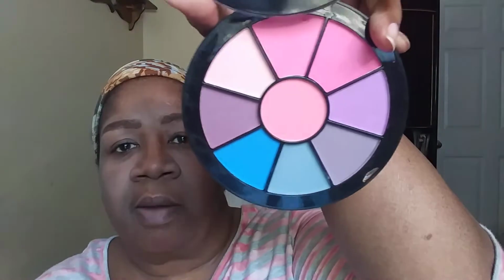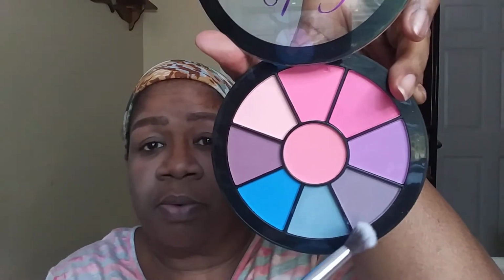All right, like so. Let me see which one. I think I'm going to concentrate. It looks like a purple, then it looks like a gray. I'm not sure. Okay, I'm going to just concentrate on, let me see how it looks on the camera. It always looks different on the camera. It doesn't look green in this pan at all. Oh well, I'm just saying. So I'm going to put that first shade in my crease and above.